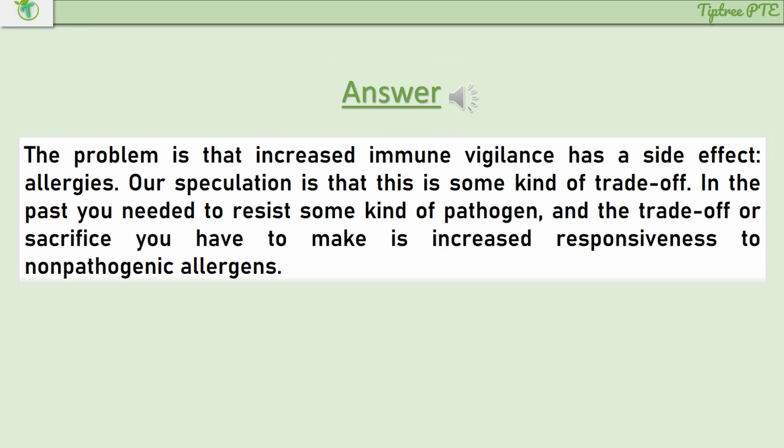The problem is that increased immune vigilance has a side effect, allergies. Our speculation is that this is some kind of trade-off. In the past you needed to resist some kind of pathogen, and the trade-off or sacrifice you have to make is increased responsiveness to non-pathogenic allergens.